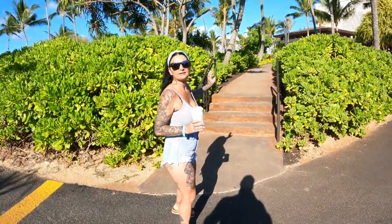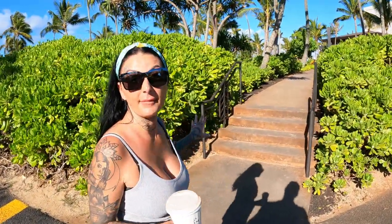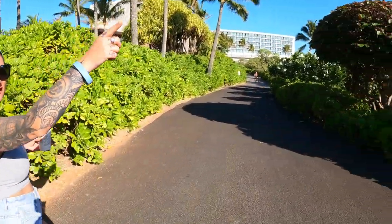Walk up this path, it loops you straight back round to valet parking and the front entrance to the hotel. Let's go have a look at the other villas though.